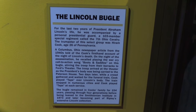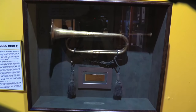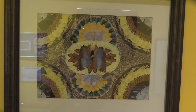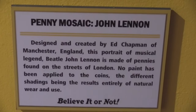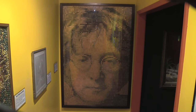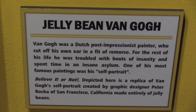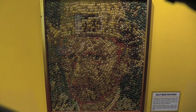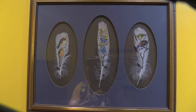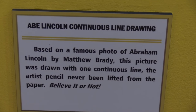Got the Lincoln Bugle. Got butterfly wing art. Penny Musiak John Lennon. Oh, that's fantastic. Got a Jelly Bean Van Gogh. Awesome. Yeah, all the jelly beans right there. Got feather art. Abe Lincoln continuous line drawing.